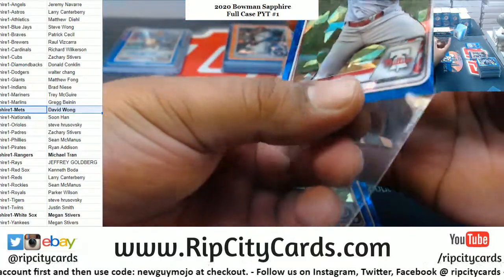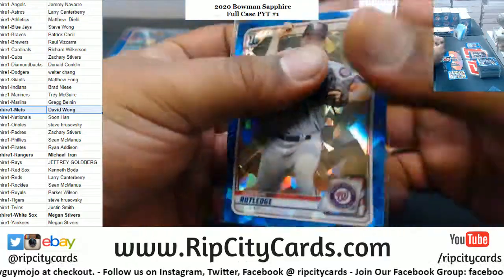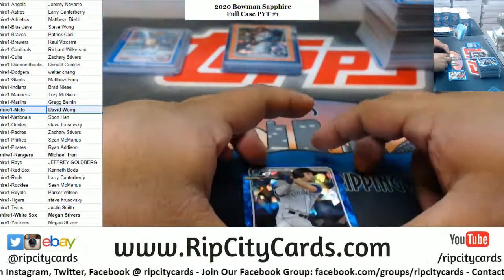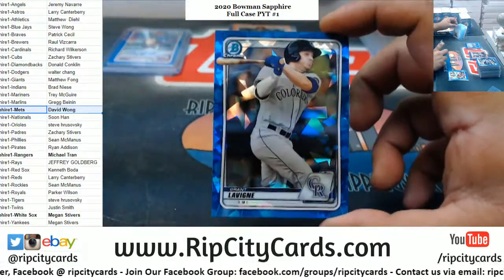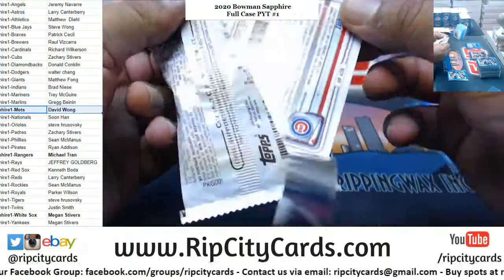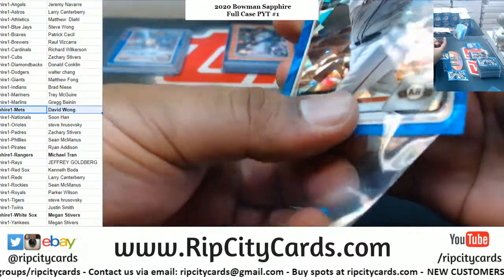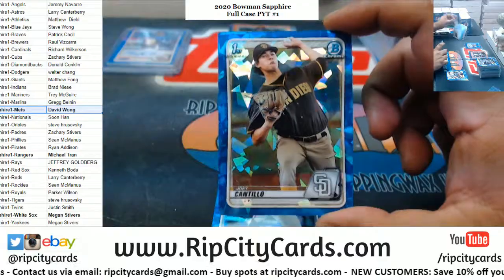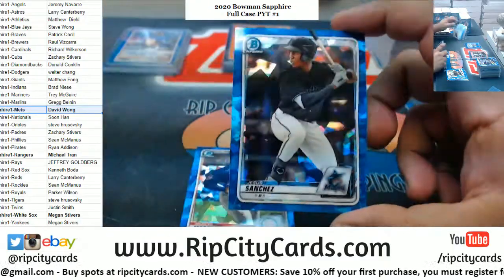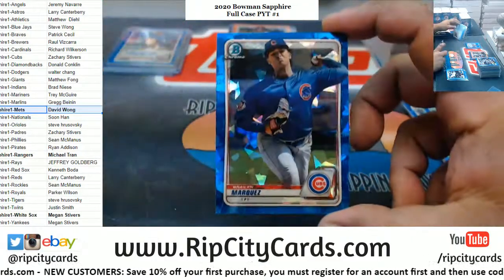Howard, Phillies. You basically gotta sleeve everything. Rutledge, Nationals. Denneberg, Nationals. My man Raul. That's what I'm talking about. Levine, Rockies. Joey Bart, Giants. Joey Cantillo, Padres. Sanchez, Marlins. Brandon Marquez, Cubs.